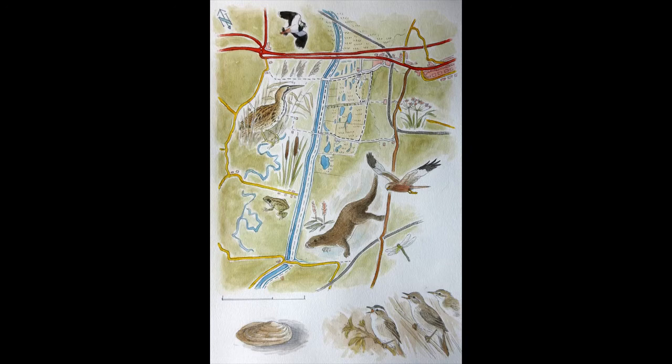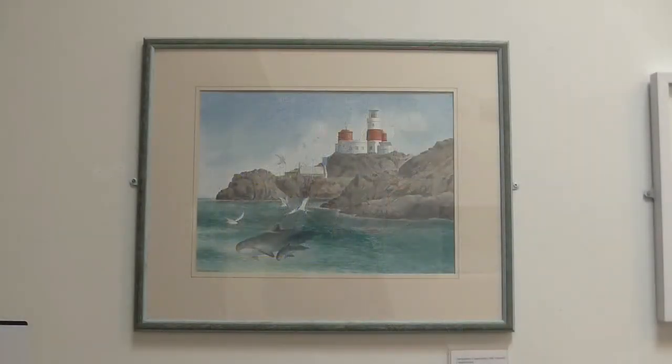This is another RSPB reserve at Cors Dyga by Gaerwen, on the A5, right in the middle of the island there. It's not just about otters and bitterns and marsh harriers that have come back. There's a wonderful little flowering rush and things like sedge and reed warblers, along with even a savi's warbler recently nested with us.